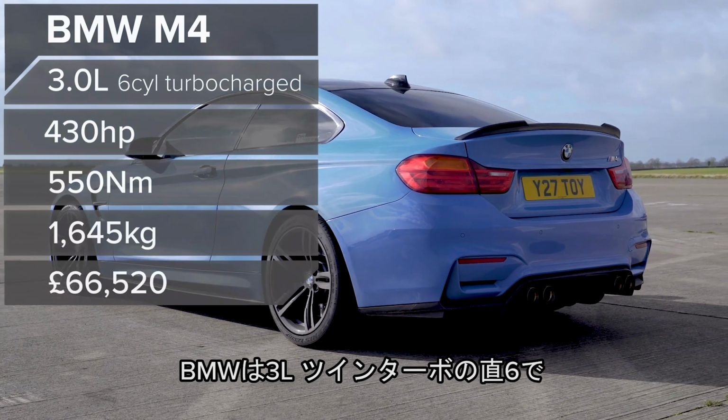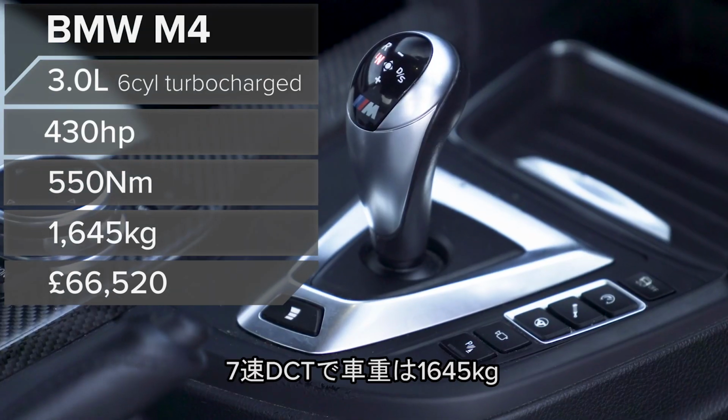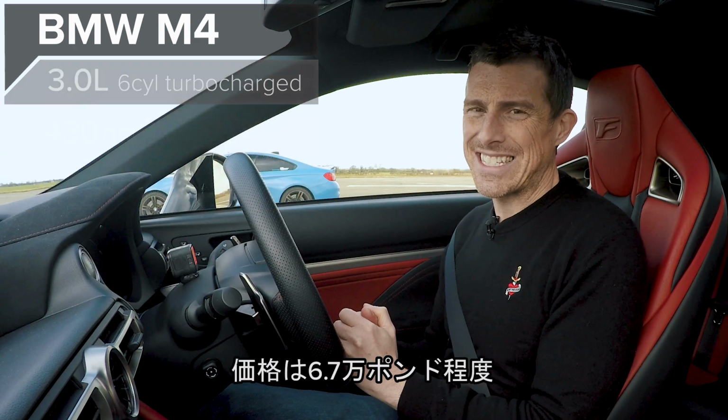The BMW has a 3-litre twin-turbo straight-six, 430 horsepower, 550 newton meters of torque, a 7-speed dual-clutch automatic gearbox. It weighs in at 1,650 kilos and costs around £67,000.